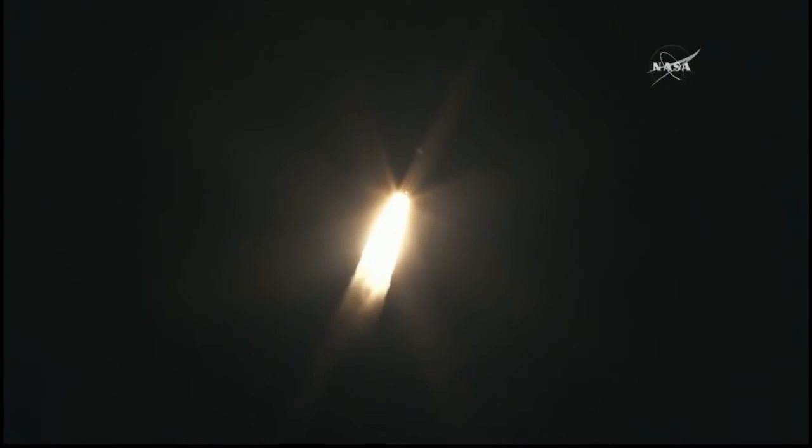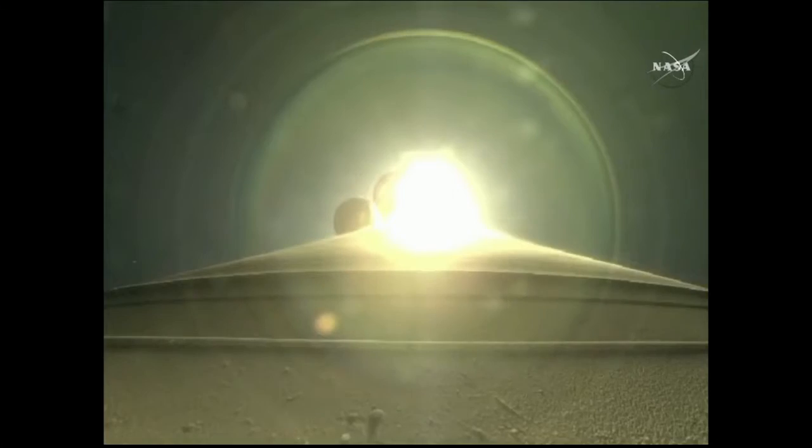Booster has throttled down as scheduled. Response looks good. Roll program is complete. Body rates controlling down the middle. Listening to the voice of Marty Malinowski. Mach 1. Standing by to pass Max Q.